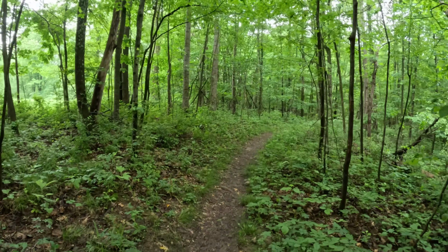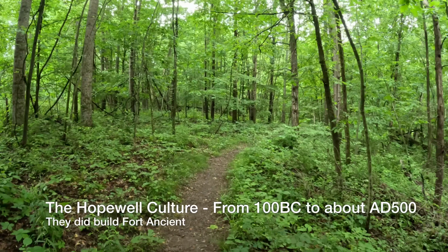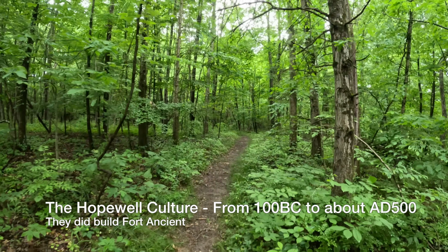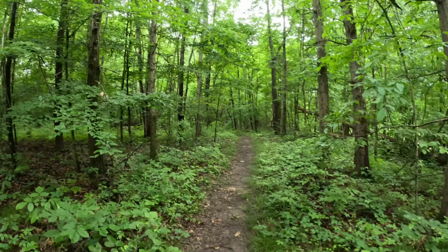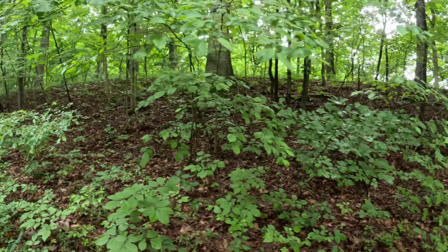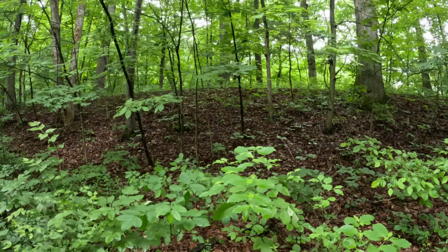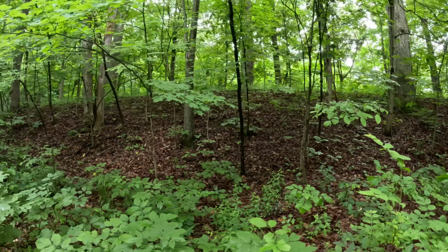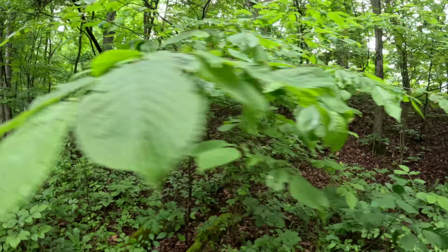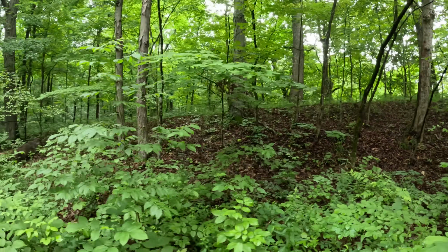But it turned out this place dates back much further than that, and was built by the Hopewell Culture, which was around from about 100 BC to AD 500. People of the Fort Ancient culture did later occupy this site, but the Fort Ancient culture is named for a place it did not build. Oh, and the Hopewell culture, who did build this place, they're named after a 19th century farmer on whose land artifacts were first found.